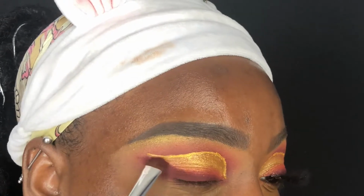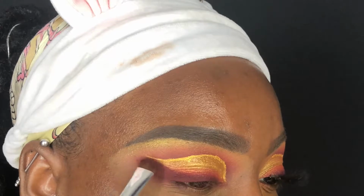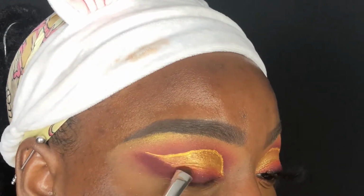I just went back in with a little bit more wine and that vibrant orange shade to connect it to the wing I just created. This was so that there were no gaps and that the look remained cohesive.